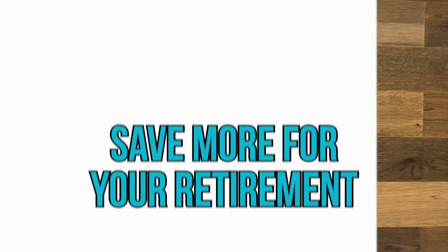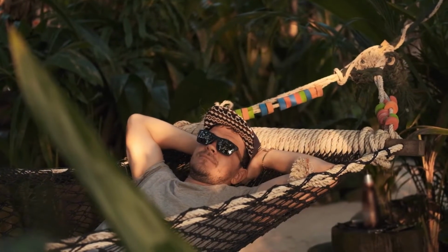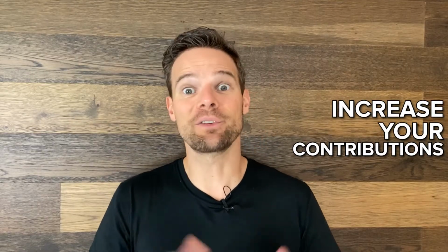And then also save more for retirement. It's never too late to add more money to your retirement savings. Whether you have a 401k with your employer or an IRA, which you have yourself, increase your contributions. If you don't have a retirement account yet outside of work, now is the perfect time to create one so you have enough money for retirement.